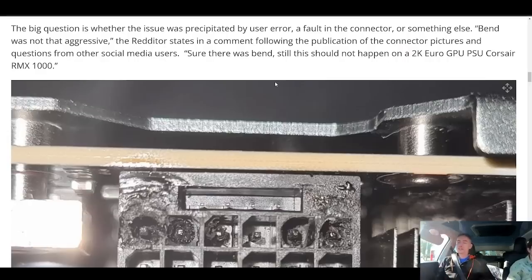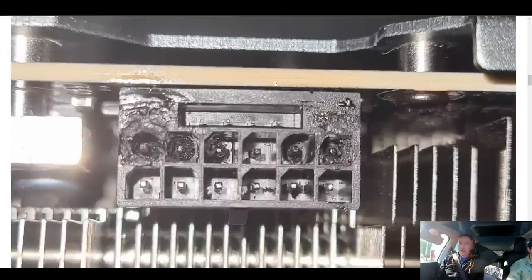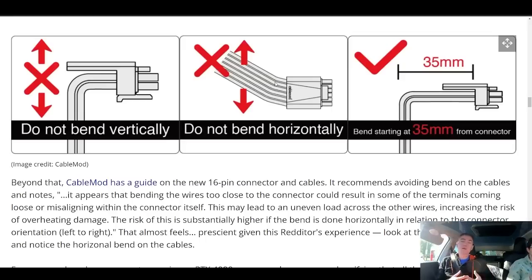So that's obviously a problem, and that's what the Redditor said when he posted the pictures of the melting power connector onto the internet. CableMod is coming out with 90-degree actual setups that you could have for this, showing you how you should actually handle it. Do not bend it vertically, do not bend it horizontally, but bend starting at 35 millimeters from the connector.